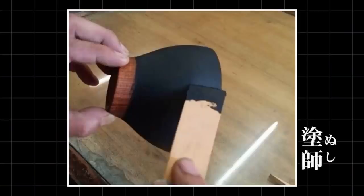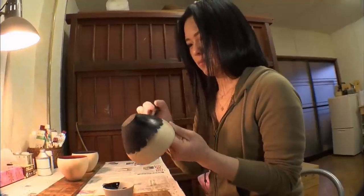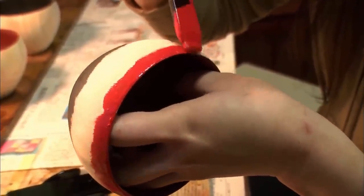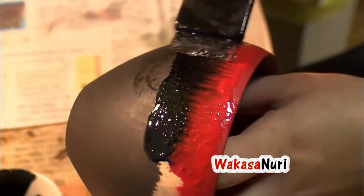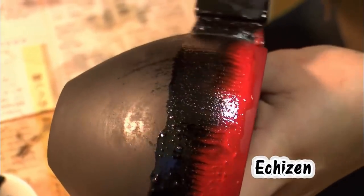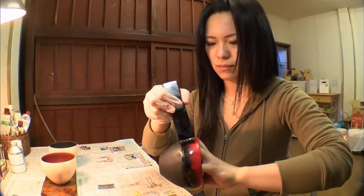The surface of a turned object may be left uncoated, but often a transparent lacquer finishing is applied to protect it. When a turned object is to serve as a lacquerware base, it is usually coated with black or red lacquer. This is the case with Wakasa Nuri, lacquerware made in Fukui Prefecture's Wakasa, Echizen lacquerware, Nara lacquerware, and Yamanaka Shikki, lacquerware made in Ishikawa Prefecture's Yamanaka.